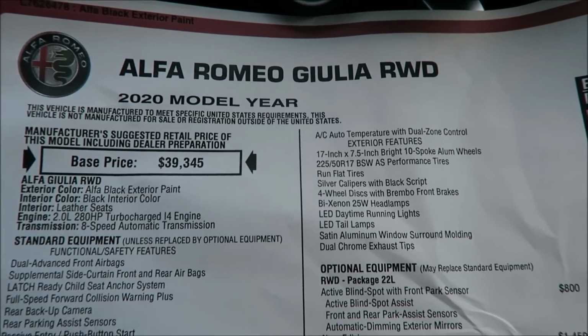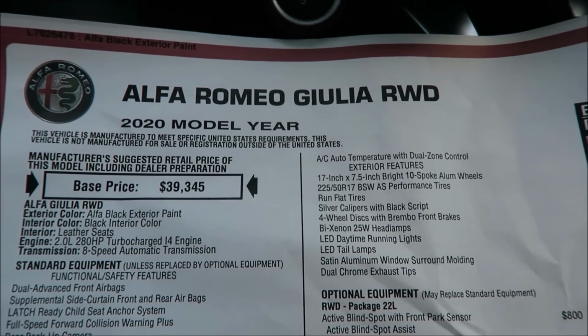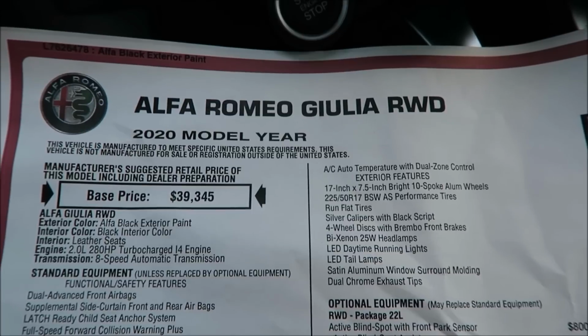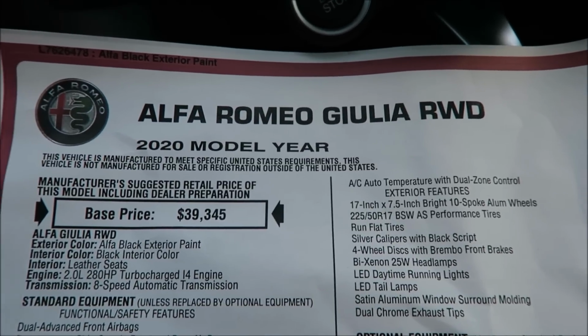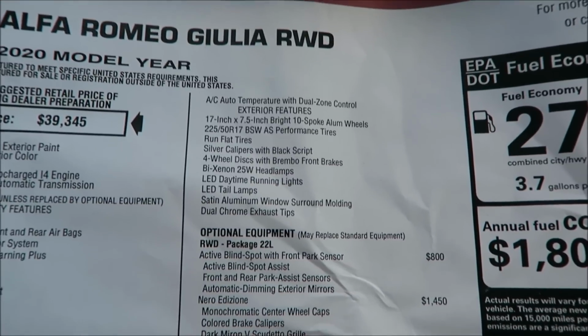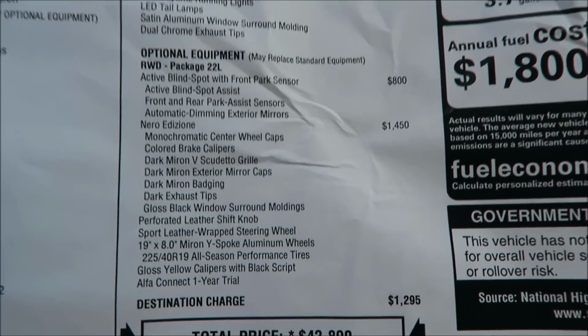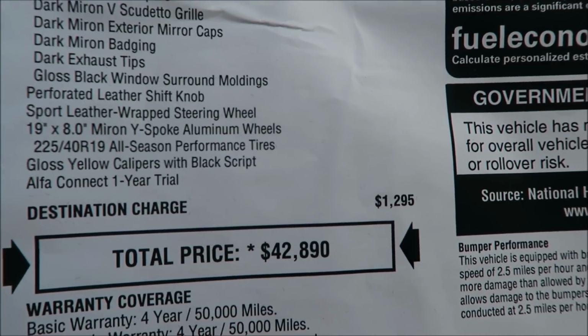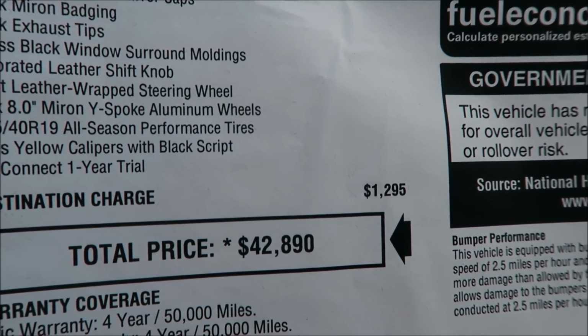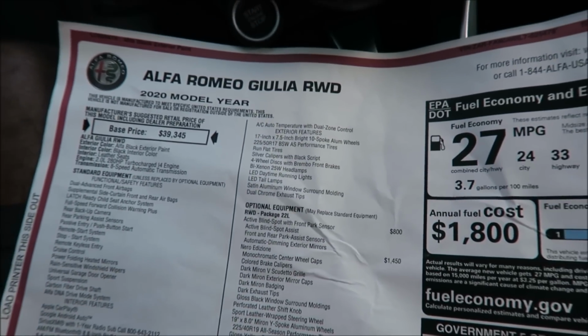All right, so you guys are wondering, what is the price of this 2020 Alfa Romeo Giulia rear-wheel drive? Well, I told you the 2020 starts at a base price of $39,345. Now this does have 2 optional packages on it and a destination charge of $1,295. After that, you're looking at a total price of $42,890, a very affordable version of the Alfa Romeo Giulia indeed.